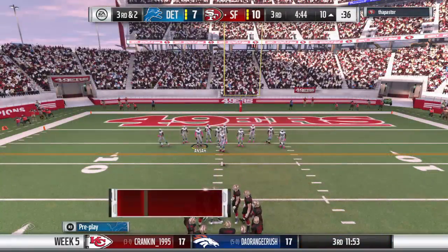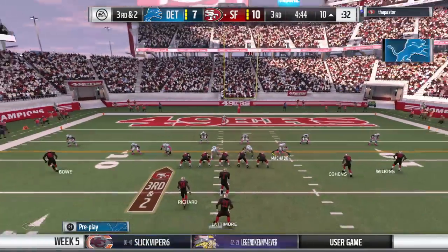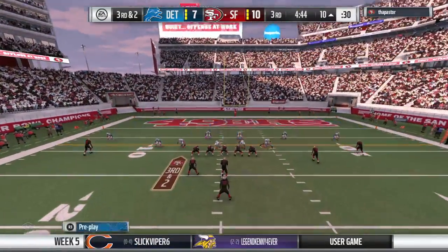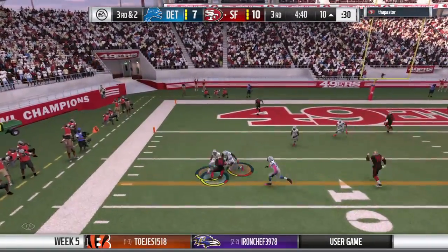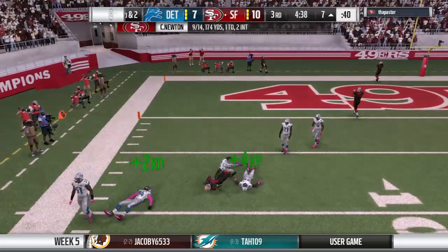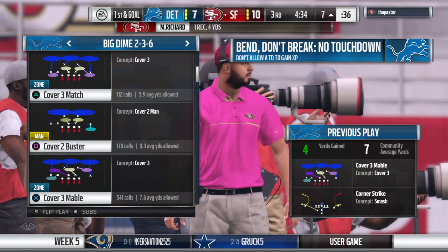So incomplete on second down. Now they'll look to convert here on third. 3rd and 2, Newton. He's going to flip one out here to his running back. And he picks up the first as he's able to take it down to the 7-yard line.